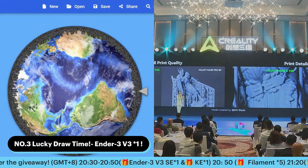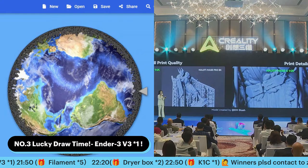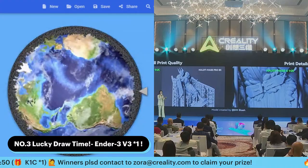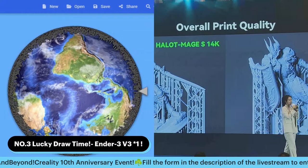Please take a look at the photos printed in two different resolutions, 14K and 8K. From an overall perspective, the model printed in 14K appears to be more delicate, with the details more prominent compared to the model printed in 8K. However, at a glance, you might feel there isn't a significant difference between 14K and 8K. So let's now take a look at a close-up comparison image. The difference should be more visually apparent.